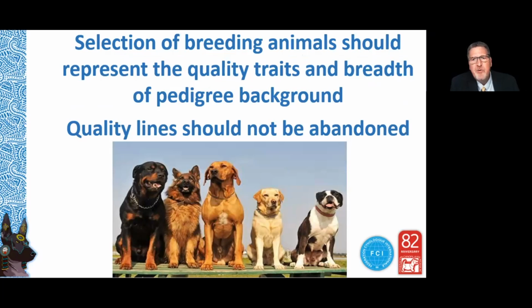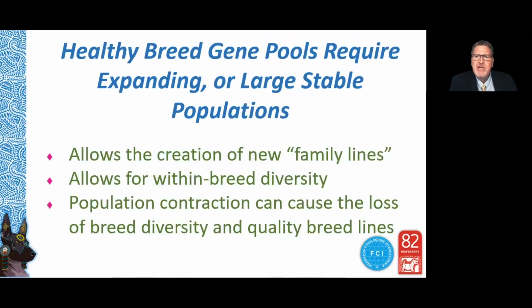Selection of breeding animals should represent the quality traits and breadth of pedigree background. Quality lines should not be abandoned. So if there are breeding lines where a breeder is becoming older and decides to stop breeding, and they have quality lines, we must ensure that those lines are included in the breed's gene pool and maintained going forward. We don't want to lose quality lines from the breed gene pools. Healthy breed gene pools require expanding or large stable populations. Expanding gene pools allows the creation of new family lines. It allows for increased within-breed diversity. And population contraction can cause the loss of breed diversity and quality breed lines.